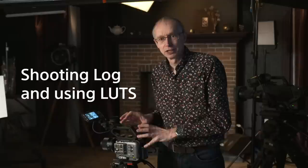Now, the other way we can get a really good image out of this camera is by shooting log using S-Log3. And one of the great things about this camera is we can add lookup tables. In particular, this camera has one lookup table that you may have heard of called S709. Now, S709 is the same lookup table as used by Sony's Venice digital cinema camera. And it's a really good lookup table as a starting point for a film-style production. But it is important to understand that this is different to S-Cinetone.